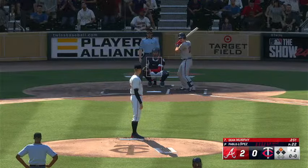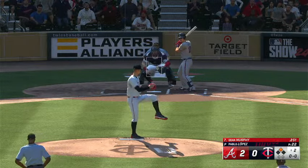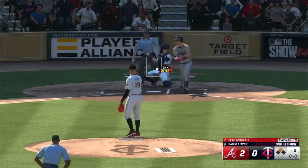So here's Murphy now. He's built his reputation as one of the top framers in the sport. And it's fouled away.